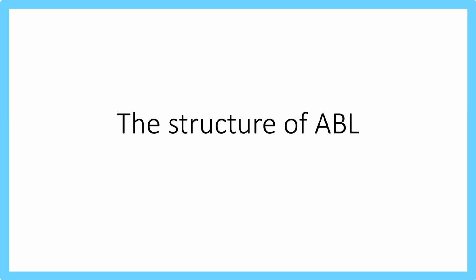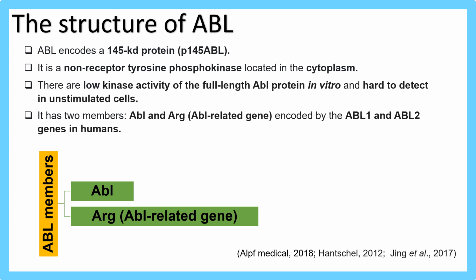Let us now proceed on to the structure of ABL. ABL encodes a 145 kD protein, which is called p145 ABL. It's a type of enzyme, a non-receptor tyrosine kinase, and it is situated within the cytoplasm where the chemical reactions take place. There are low levels found in vitro, and it's very hard to detect in unstimulated cells. And there are two types of ABL. You have ABL and ARG, the ABL-related gene, and these encode the ABL1 and ABL2 genes respectively.